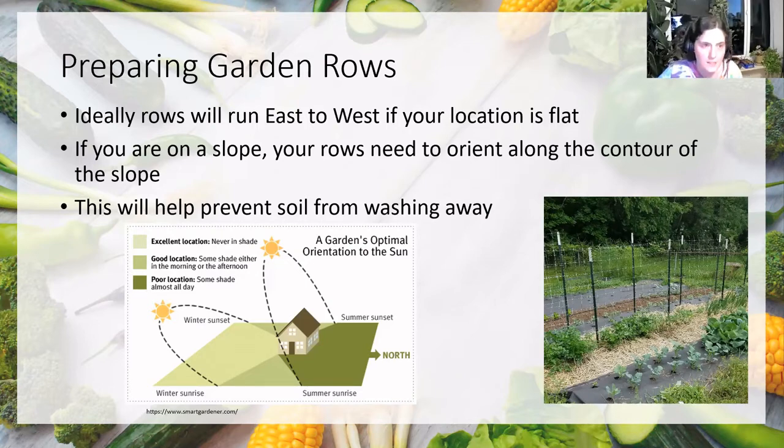Ideally, you want your rows to run east to west. That is the best in terms of getting sunlight to your plants. But if you are on any kind of slope, and I mean any kind of slope, then you need to orient your rows along the slope. Okay, so this is a picture of my garden, which actually runs almost perfectly north to south, because it is along the hillside. Okay.